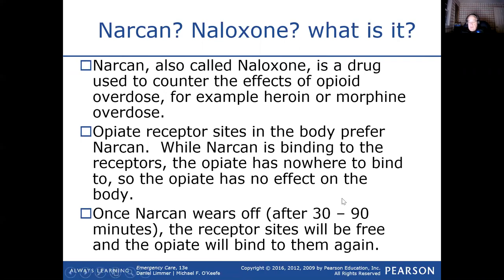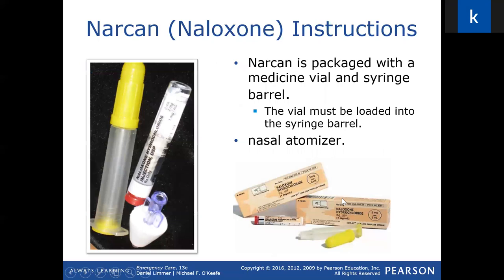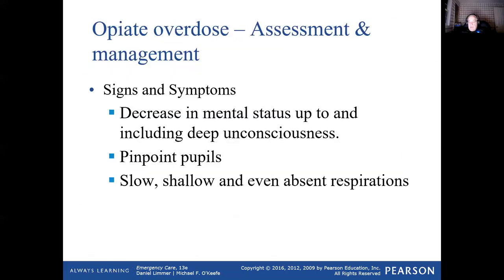How do you differentiate if it's opioid? Again, signs and symptoms. We said decreased mental status, pinpoint pupils, slow or absent breathing. Now, the nice thing is, I think where you're getting at is what happens if you give it to a patient who doesn't need it? Narcan will have no effect on a patient who does not need it, okay?